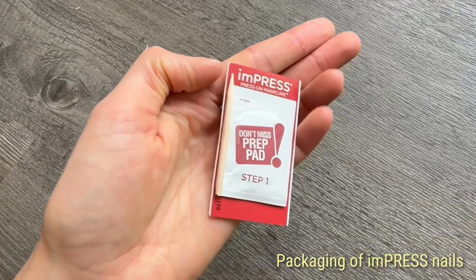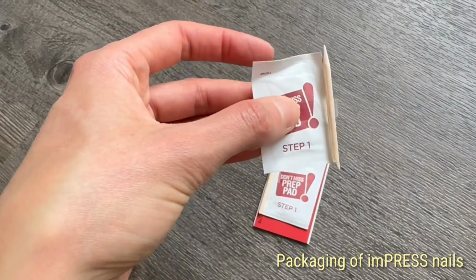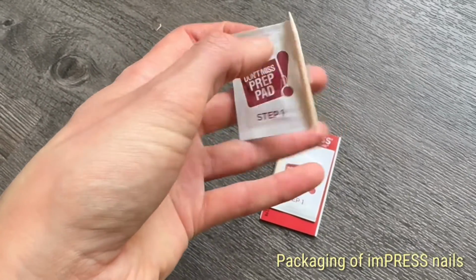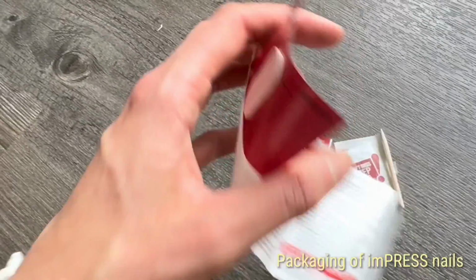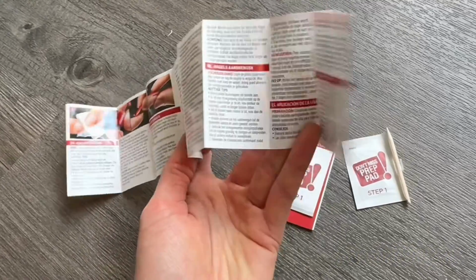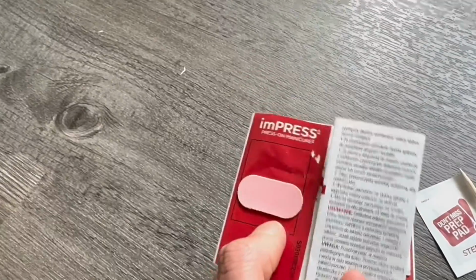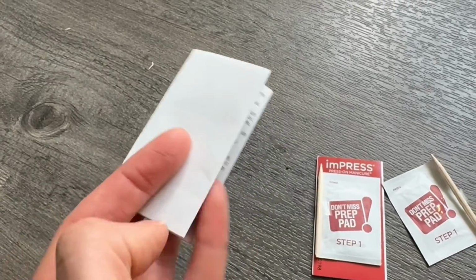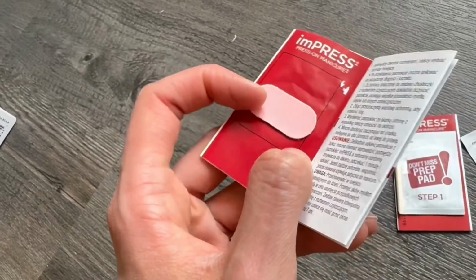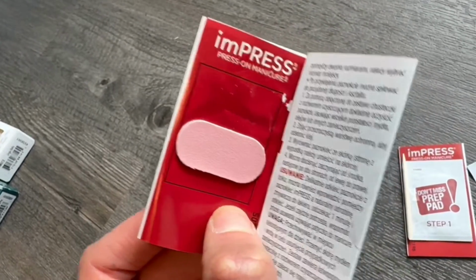All the imPRESS nails come with this little booklet thing in the back of the pack, which is going to be a prep pad. So it's an alcohol prep pad to prep your nails to make sure any natural oils are removed. This little tool you can use for pushing your cuticles back, and then it all folds into instructions. So if you forget how to do this for some reason, there's instructions right here, and they are in multiple different languages as well. Also a little mini nail file here on the front, sort of folded into the directions here, which you can use on your natural nails or also for filing the Kiss nails themselves if you want to change their shape a tiny bit to make them fit your fingers better.